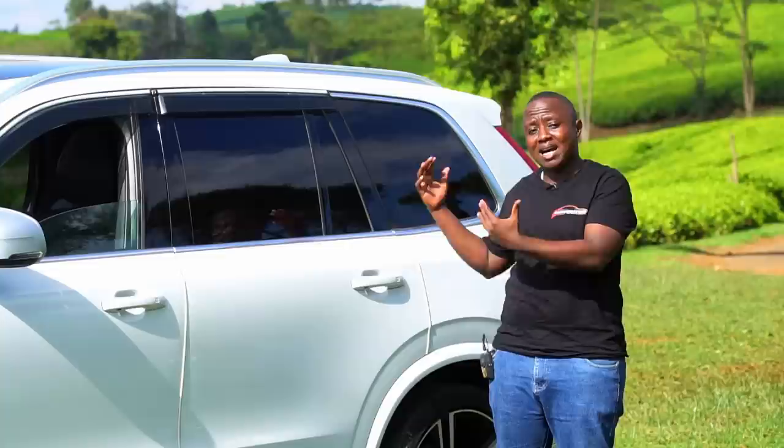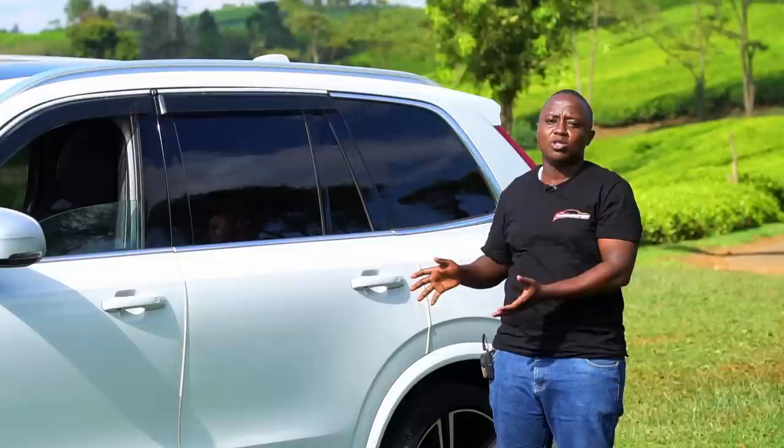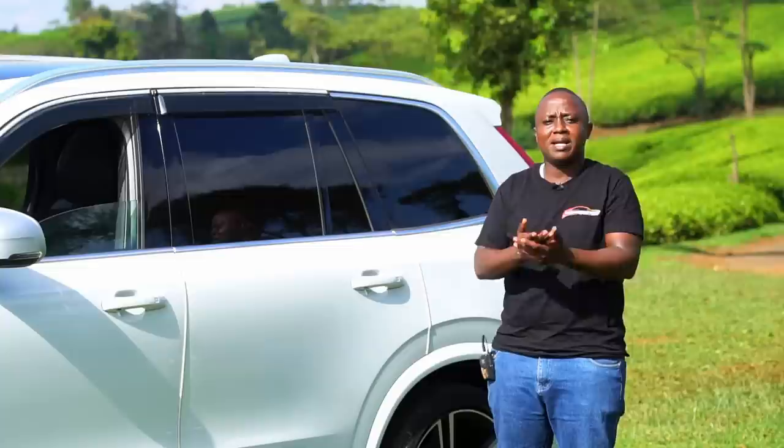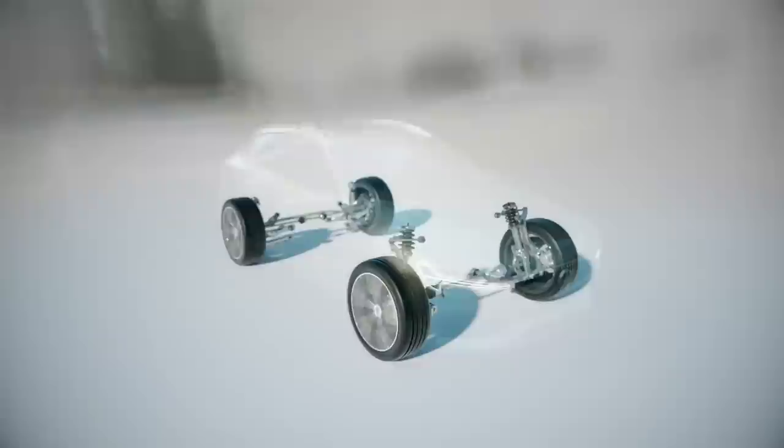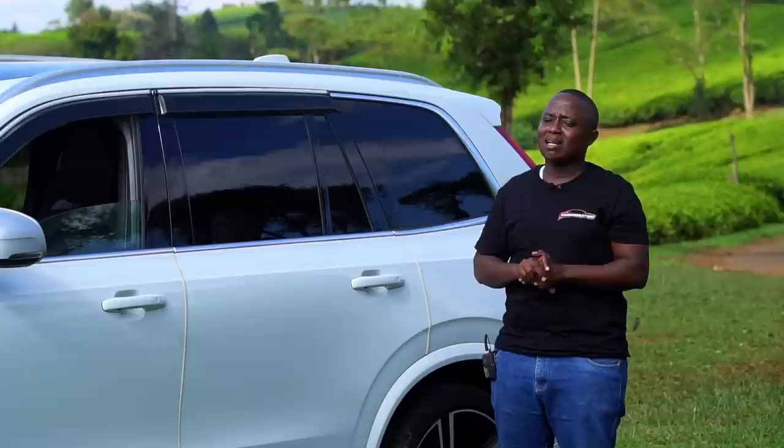On top of that, there is independent suspension. So instead of having coil springs on independent suspension, what you have is the Corvette leaf spring and independent suspension, and that makes the Volvo XC90 handle very well, although the suspension on this vehicle is a bit harsh, but we're going to talk about that when we take this car for a drive with the boys. But before then, let's check out how practical the XC90 is.